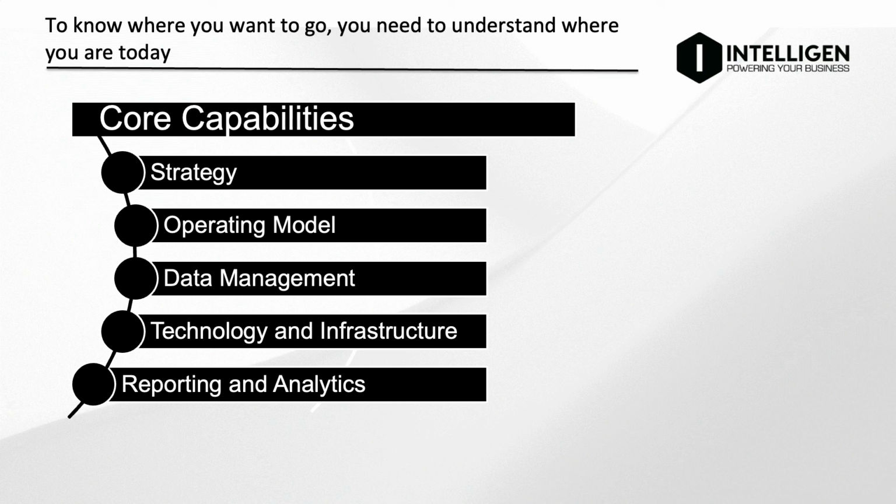Do we have the right rigor and controls around data and policies to act as guardrails for users who work with data on a day-to-day basis and need to use it and potentially share it as well, internally and externally to the organization? Next, you've got technology and infrastructure.